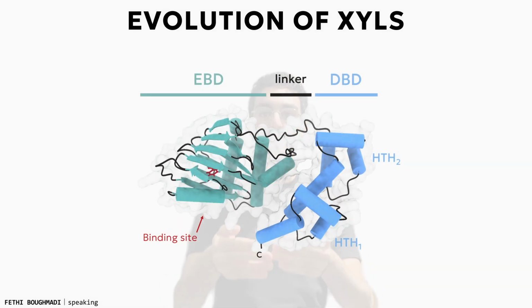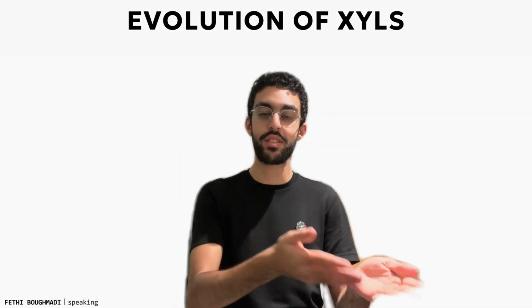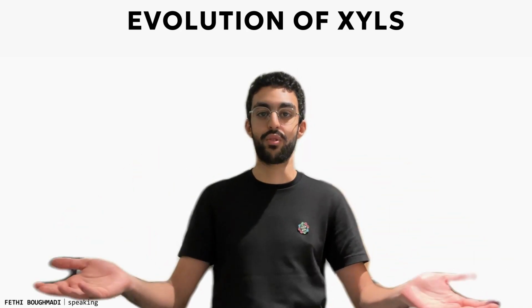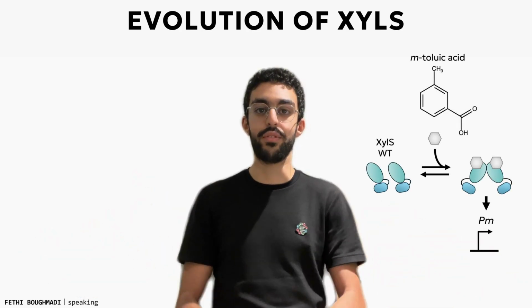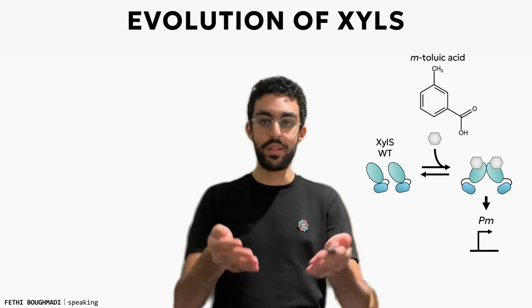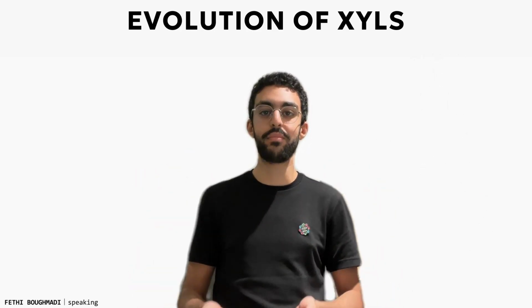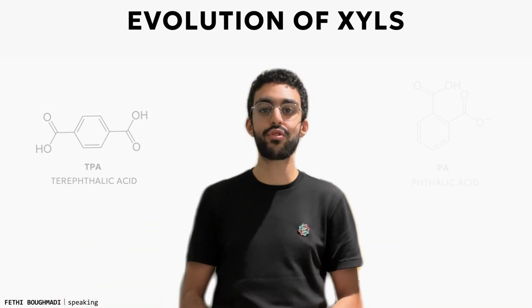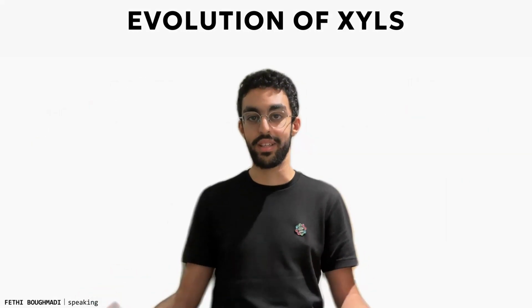Pseudomonas putida, XylS. This protein has been extensively studied and engineered for mutants with improved specificity or sensitivity toward one target molecule in order to serve as an efficient biosensor. Initially sensitive to a vast array of benzoic acid derivatives, specifically m-toluic acid, we aim to switch its specificity, developing a stronger affinity for plastic degradation byproducts like Phthalic Acid, PA, and Terephthalic Acid, TPA. These compounds are natural ligands, making it useful for biosensing environmental pollutants and evolving enzymes with increased plastic degradation capabilities.